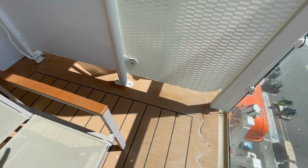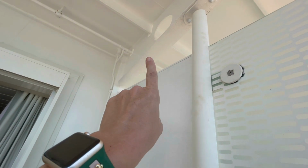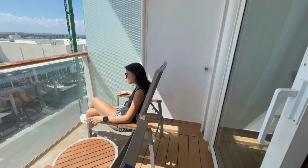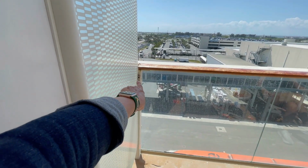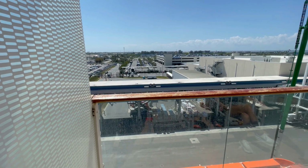And the privacy is pretty good. You do have these areas in between and the partition. Could it be better? I don't really care about that part. That's fine. But down here, I kind of wish there was more of a full-length partition. But that's okay. And remember, if you are traveling with family and they're in the connecting cabin, these can be opened. Just ask your room steward, and they can enlarge the balcony so y'all can have more balcony time together.